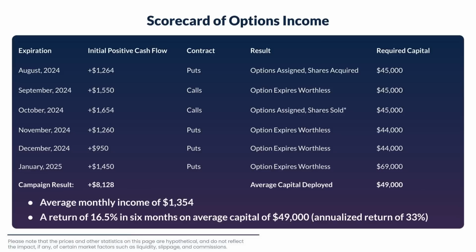When we take stock, we can see that we've collected a total of $8,128 over that 6-month period on an average capital of $49,000, which translates into a 16.5% return for a 6-month period, which annualizes out to a 33% return a year, which is not too shabby. This is an exciting example, and many campaigns like this are going to end up with really satisfactory results. But it's really important to understand that there is a right way to do this and a wrong way to do this.